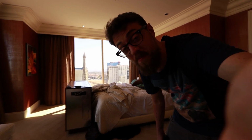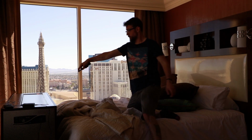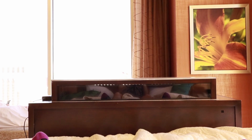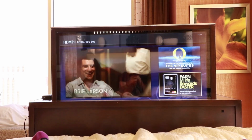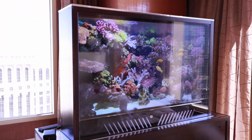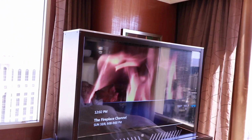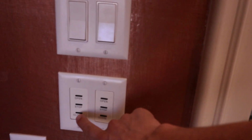And then you've got my favourite feature of the bedroom, which is actually something that we're not going to use at all, but it's still very cool. And that is... We could use it. Aquarium channel. That genuinely looks like a fish tank. Fireplace channel. Why? Hang on a sec, let's get some mood going in here.